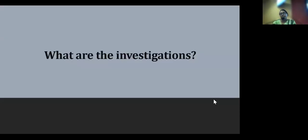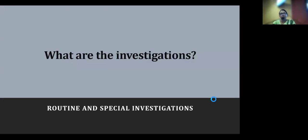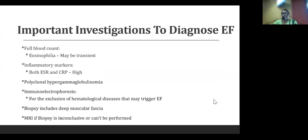So what investigations are we going to do? We have to do the routine and the special investigations. In the full blood count, we can expect eosinophilia, but it may be transient. Even in active disease, eosinophilia may not be there. Then inflammatory markers, both ESR and CRP, are high in more than 50% of patients with eosinophilic fasciitis. And they can have polyclonal hypergammaglobulinemia. Do immunoelectrophoresis to exclude the hematological malignancies which can trigger eosinophilic fasciitis.